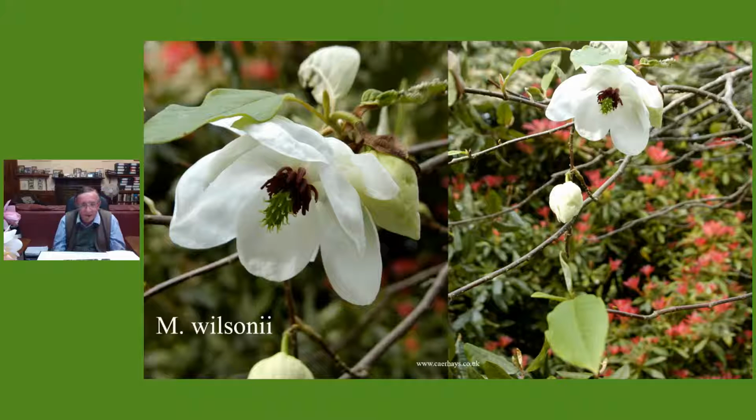The two species aren't that different, but in growth habit, wilsonii is a sprawling multi-stem plant, and sieboldii is more upright.